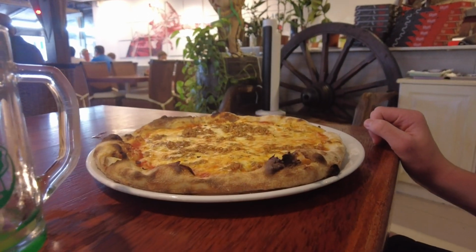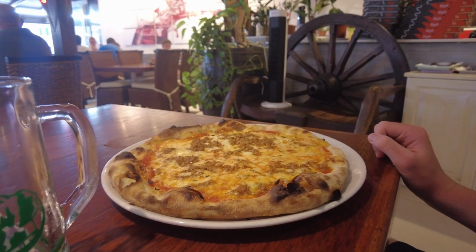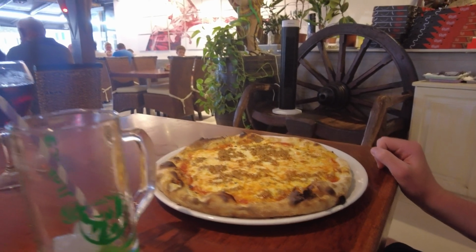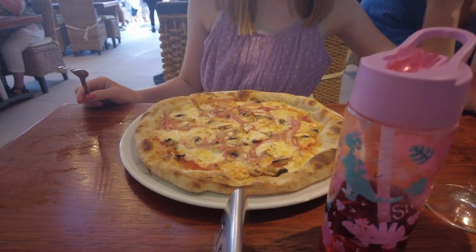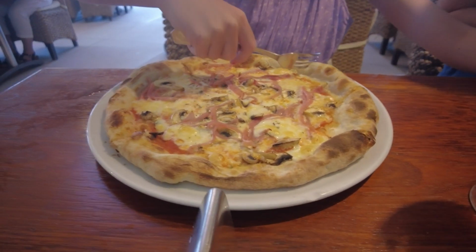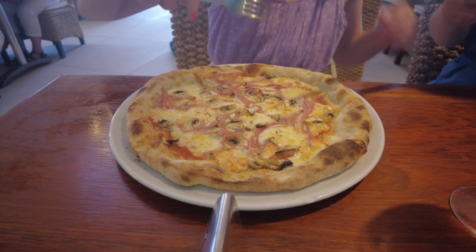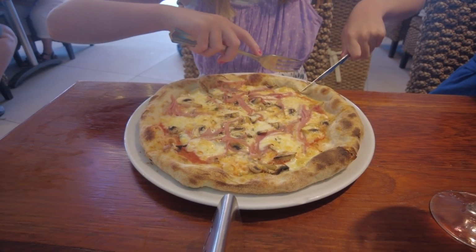Okay, so the main meals come out, and our son has got a pizza. I think that was some kind of meaty pizza. It had some kind of meat on the top, like mince meat. The daughter had a ham and cheese pizza, which was also pretty good, I've got to admit. Pretty nice and tasty. So they went safe option. Obviously you can see the pizzas are huge.